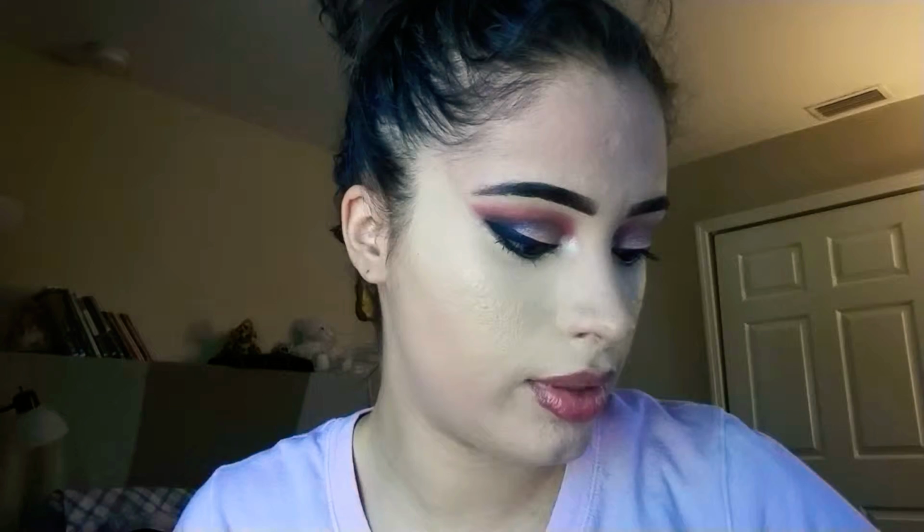I'm gonna take my eyelashes. They're actually dry. They should be dry right now. I take my lashes, and if you don't have tweezers, you're gonna be at a bit of a disadvantage, but not too much because you can still apply them. Make sure there's not any fuzz on your lashes like there usually is on mine.